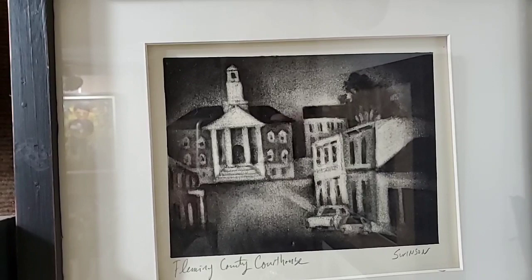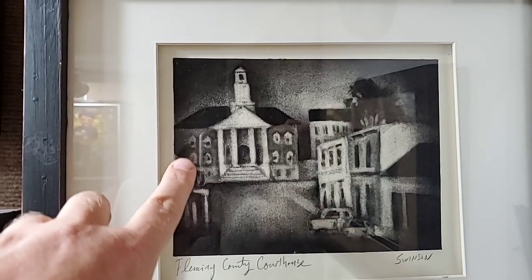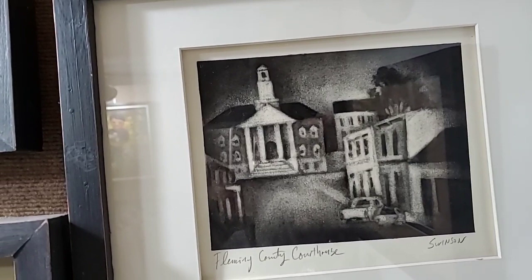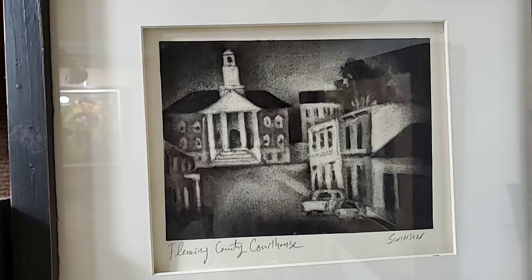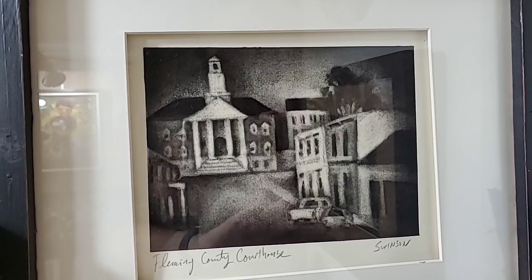On this corner, they took down all of those classic Main Street shops and put up this gigantic Justice Center, which, thank goodness, I've never had to go into. But it looks very big and new and modern, and it really doesn't feel like a small town thing like the right side of that street in Flemingsburg.